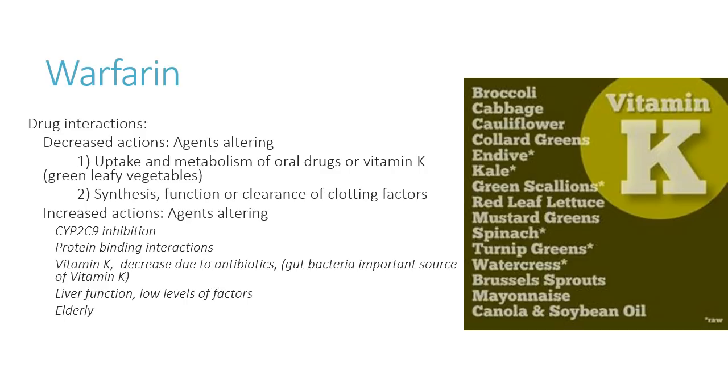Okay. If someone had poor liver function to begin with, again, they're going to have a harder time making clotting factors. They may also be more sensitive to it as well.